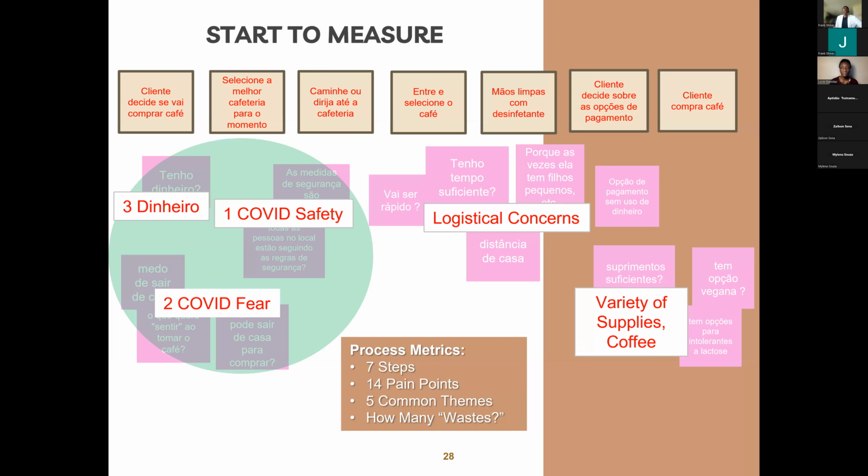So the measurement phase, some of the things that we do with measurement phase is we count how many steps it took in our process. How many pain points we saw in our process? What were the common themes? How many of those did we see? And then we have a thing called the 8 wastes of lean. We're going to count that also.